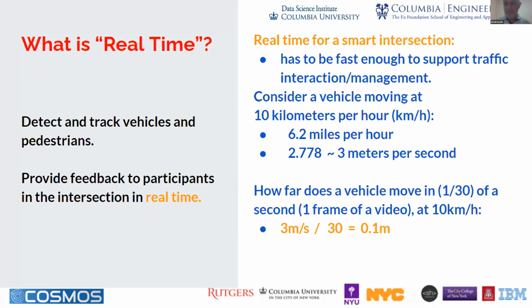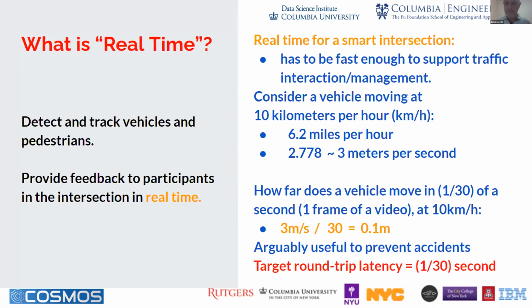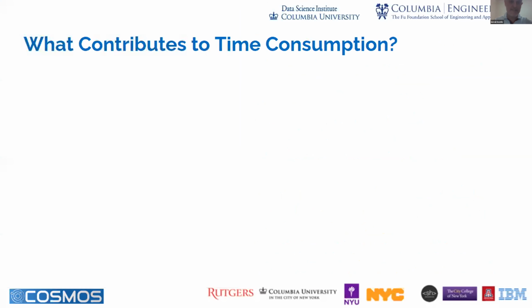If I'm capable of providing feedback, close the loop within this amount of time, the vehicle moved just 10 centimeters, that may be reasonable in terms of preventing an accident or something. You may choose your own numbers, but let's say that that's a target. Arguably, this is useful to potentially prevent accidents. Essentially, what we are asking for or setting as a target is a round-trip latency of about 33.3 milliseconds.